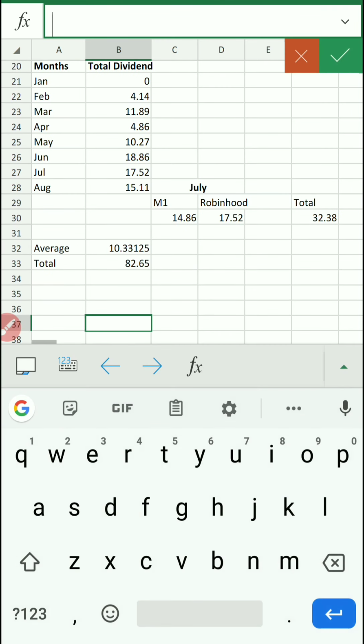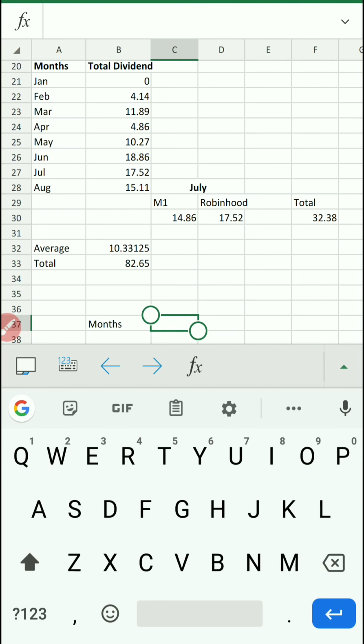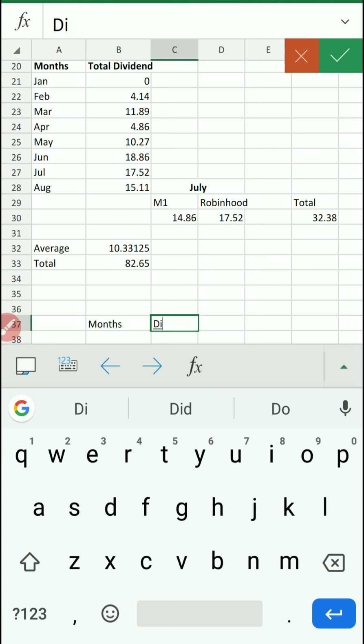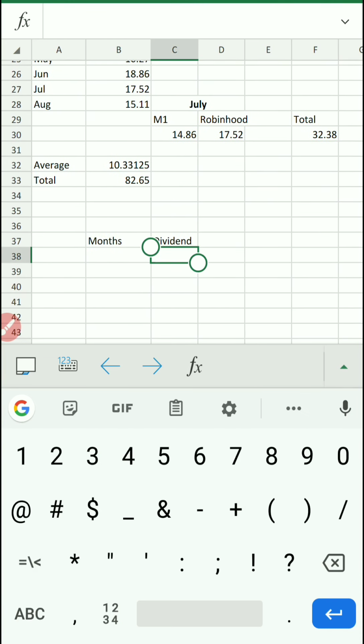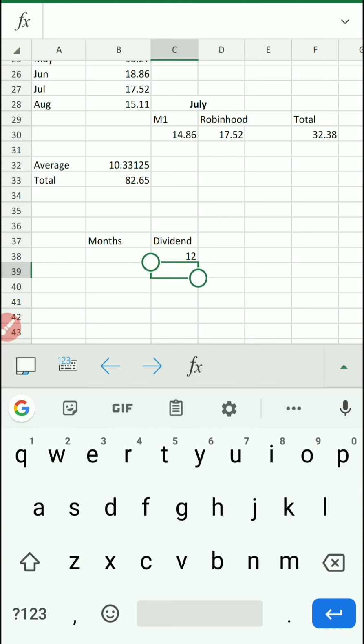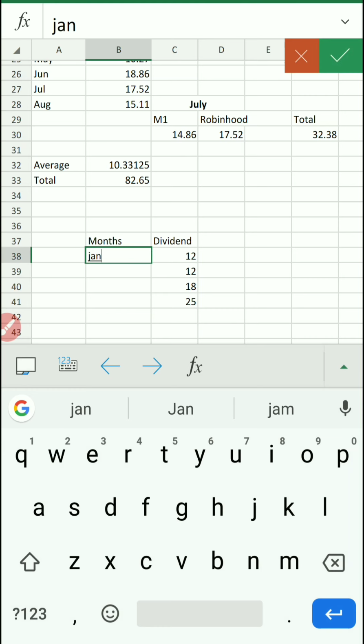So we would do, say we do months. I'm using Excel on Microsoft on my phone, and then you can do the dividends, and then you can just do like 12, 18, 25, and then you can do Jan, February, March, and then April.